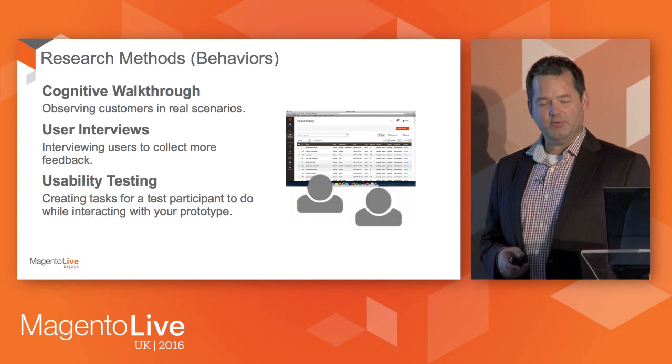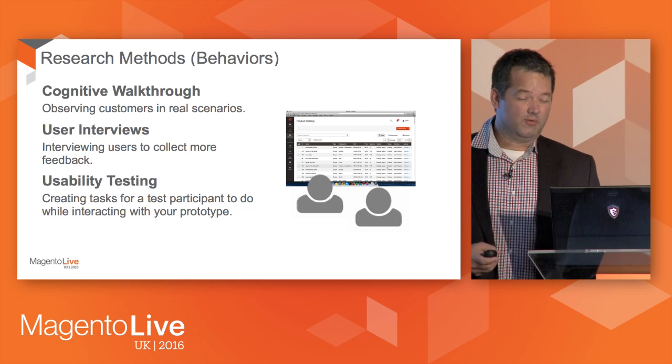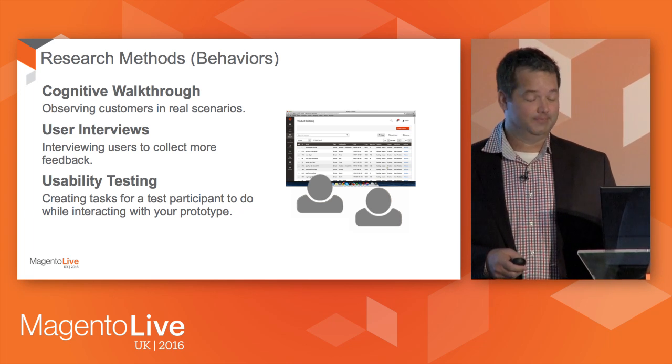And so how do we get beyond that? We like the third method. The third method, behavioral, is actually my favorite. With this, we get past that bias of people saying one thing and doing something different. We actually get to observe people using the product, and it gets us our best data.